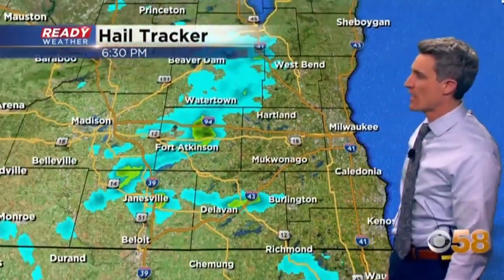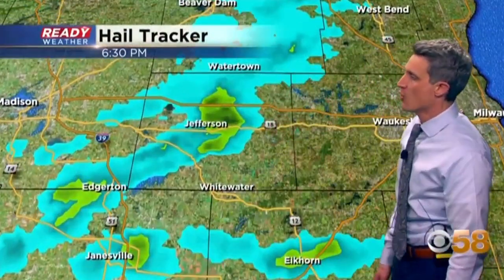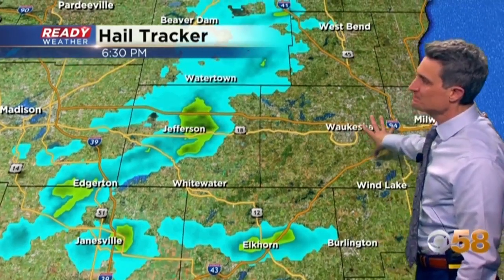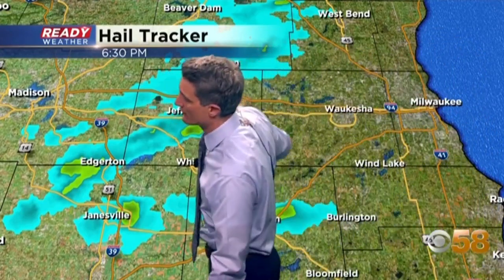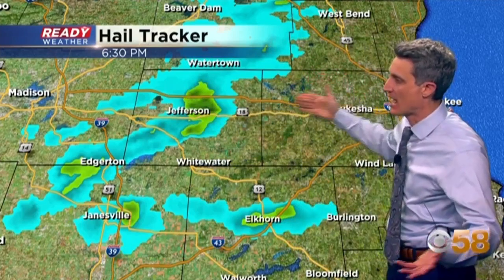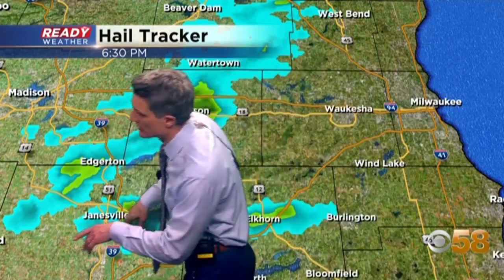So here's our hail tracker showing the possibility of some quarter-size hail over Elkhorn, probably most likely some dime to nickel-size hail as that tracks throughout Waukesha into Milwaukee County. A core right here over Jefferson. That makes sense. That's the most intense storm that we have. Most likely some quarter-sized hail and maybe some hail around Edgerton into Janesville, just outside of our area. So we still have hail. We still have the potential for some strong gusty winds.